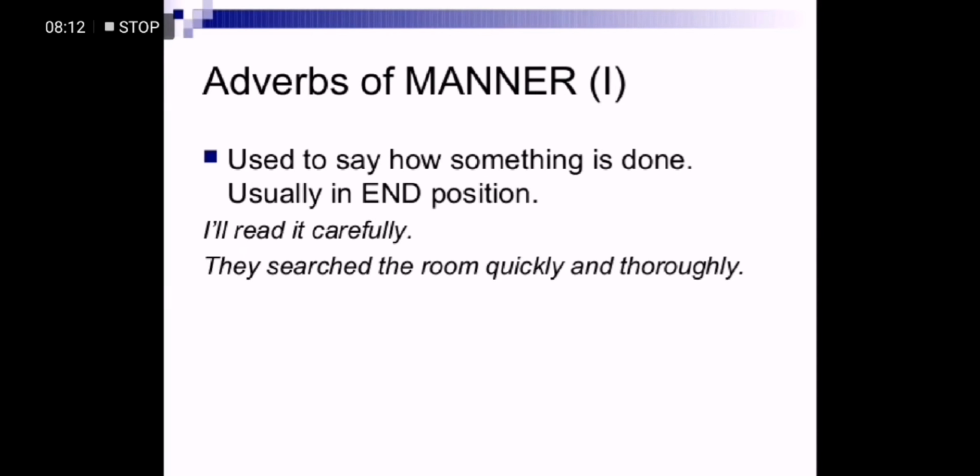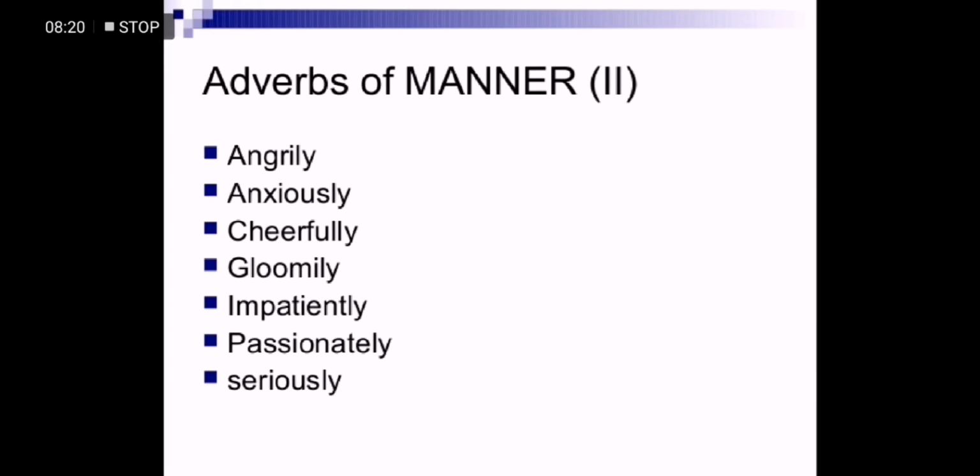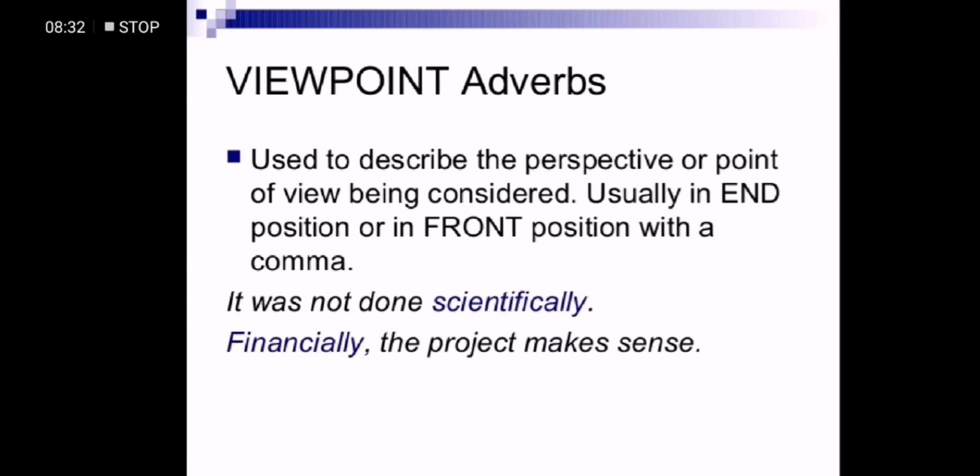Now we have adverbs of manner, used to say how something is done, usually in end position. For example, I will read it carefully. They search the room quickly and thoroughly. For example, these are adverbs of manner: angrily, anxiously, cheerfully, gloomily, impatiently, passionately, seriously.